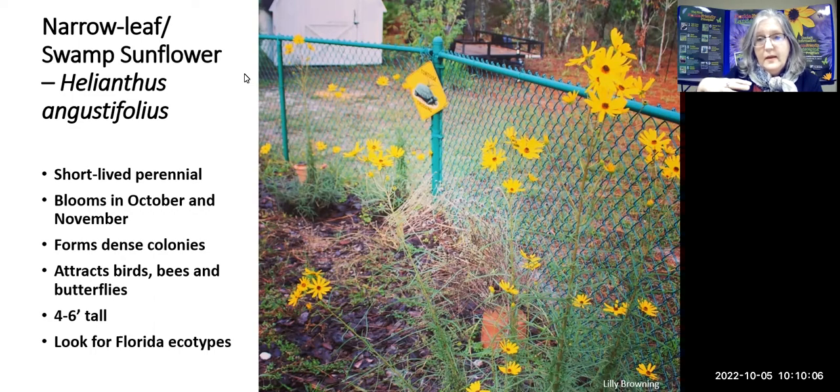Now, I have this on this slide, but this goes for all of these plants that you might be looking for. And at the end, I will give you some resources to where maybe you can find some of these plants. But you want to look for Florida ecotypes. If you just start going online and put narrow leaf sunflower, you might be able to find some seeds and they may have this exact same botanical name. But if you're getting them from Michigan, the ecotype is just going to be slightly different. So try to source out local sources for these plants or for seeds.